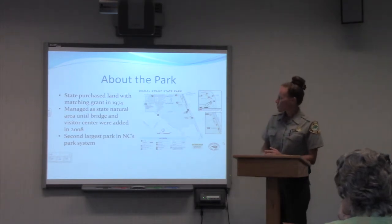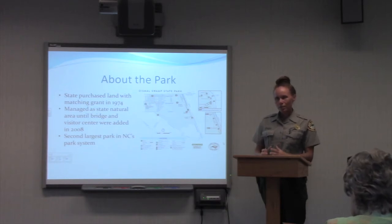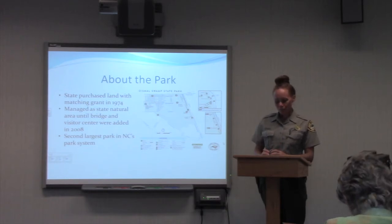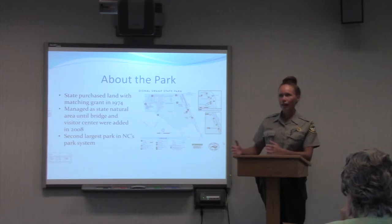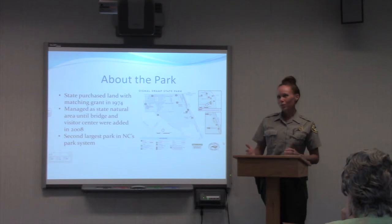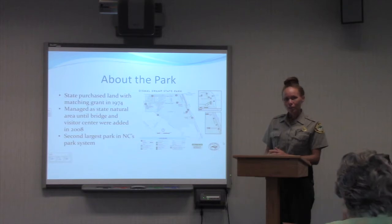The state actually purchased the land with a matching grant back in 1974, but we were originally managed as a natural area because we had all this land over there and there was literally no way to get to it. Because as you saw on the map, we're surrounded on like 3.5 sides by the National Wildlife Refuge, and then there's a couple private parcels on the southern side of the park, and then on our eastern side, there's this big canal. So there was cool stuff and no way to get anybody in. So in 2008, our bridge and our visitor center were added that gave people a way to access it, and at that time, we were redesignated as a state park.